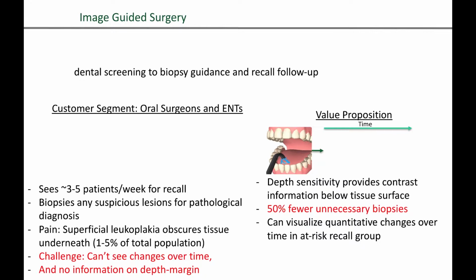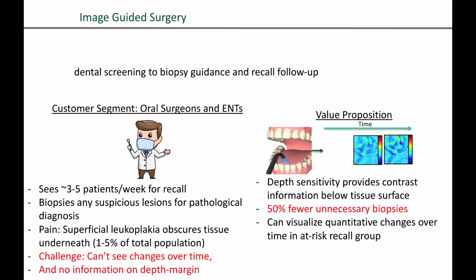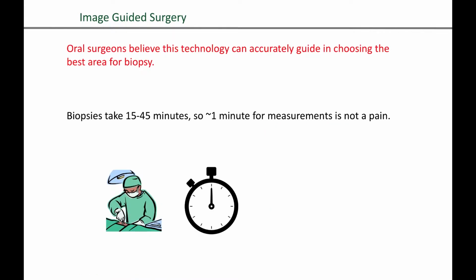For the surgeons in the surgical environment, the main challenge is they cannot know the extent of the disease, and with respect to depth, they have no idea how far it extends. We can provide image-guided surgery and depth-resolved images so that we can eliminate at least 50% of the biopsies, which would reduce costs in hospitals. When we discussed these ideas with the surgeons, they said that only about a minute of imaging wouldn't add any problem or challenge for including this imaging system in their screening or biopsy guidance method.